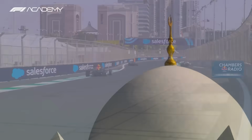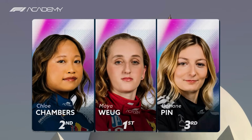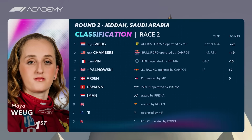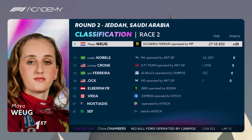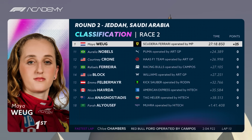Let's first recap what happened here on the streets of Jeddah in race 2. Maya Berg taking the race win, her first of the 2025 season, and that elevates her to the top of the standings. Chloe Chambers took the point for fastest lap to confirm herself in second by 100th of a second ahead of Dodie and Pan. And then we had Alicia Parmovsky in 4th, Alba Larsen in 5th, Tina Hausman 6th. It was Nina Gaidman, Ella Lloyd, Joanne Ciconti and Chloe Chong, those 2 scoring points for the first time this season. Aurelia Nobels, Courtney Crone, Rafaela Ferreira, Leah Block, Emma Felbermeyer, Nicole Havrida, Ava Anagnostiadis, and then Farah Al Yusuf.